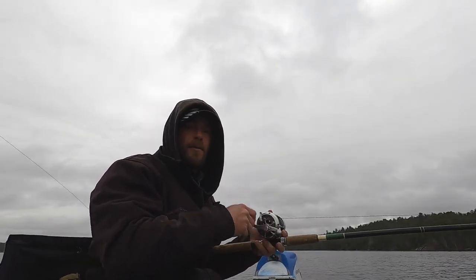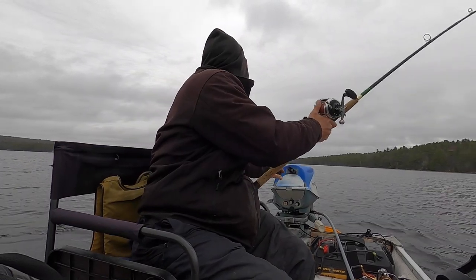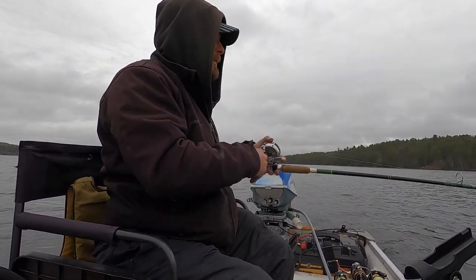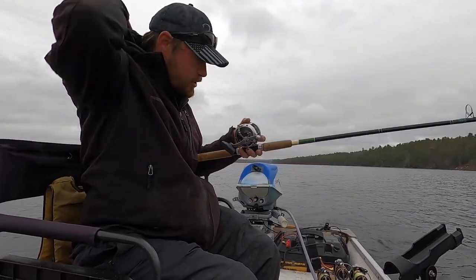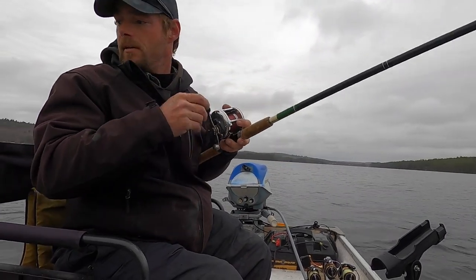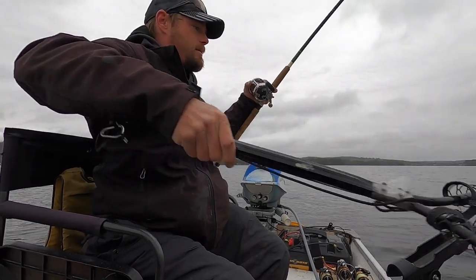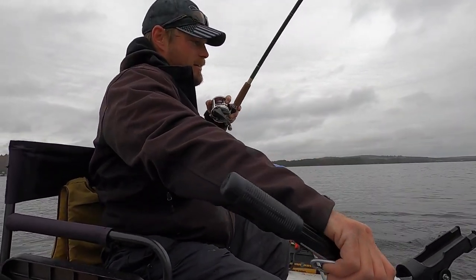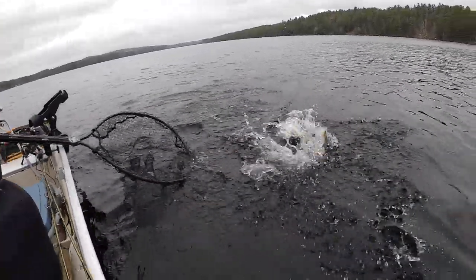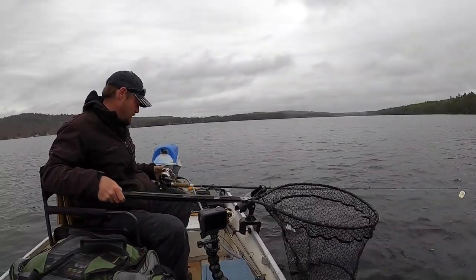Finally hooked up on my first fish. You good? And that was down 50 feet? Yep, I just marked that fish. Small leaker. Come on, fish. Yes, sir.